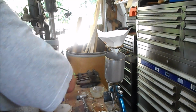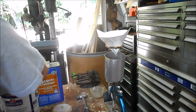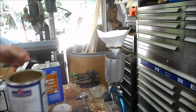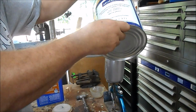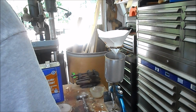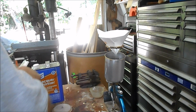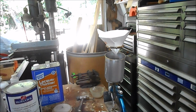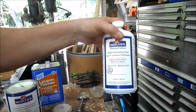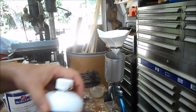So there's the lacquer thinner. For those of you that follow the book, let's say there's 28 ounces in there. Now we're going to add 4 ounces of lacquer. And then our color. And remember, this is an acetone based dye that I buy. You can mix your own, you can buy a different brand, it doesn't matter.